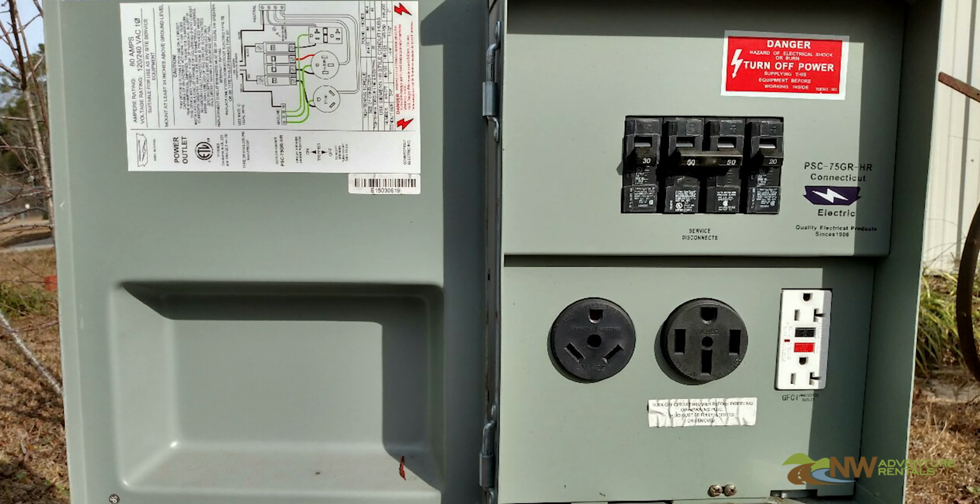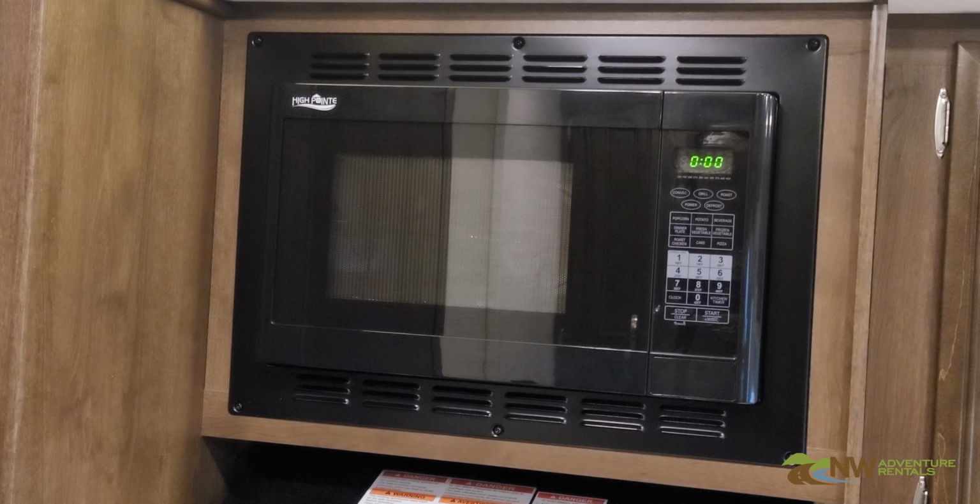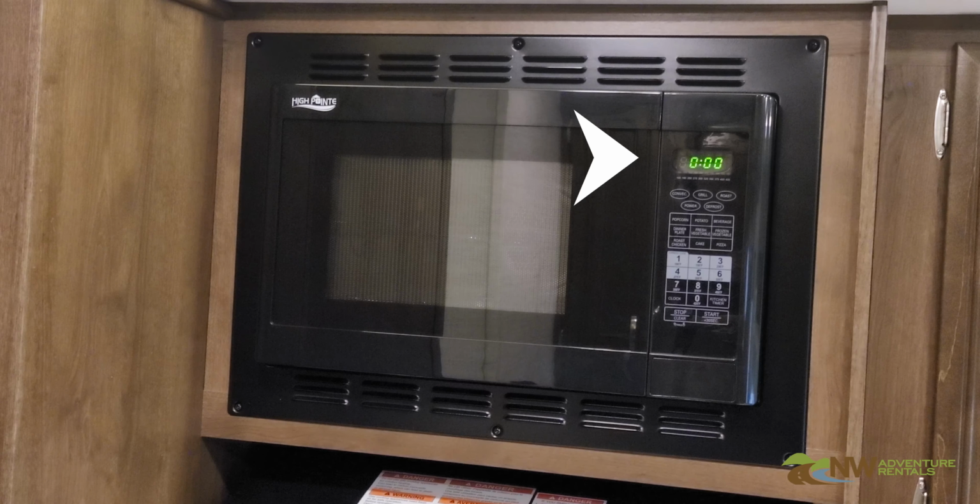Once at your campsite, plug into the 30-amp outlet. Then be sure to turn on the circuit breaker at the campsite plug-in. You can verify the power is properly connected by looking at the microwave. If the clock is on, you have 110-volt power.